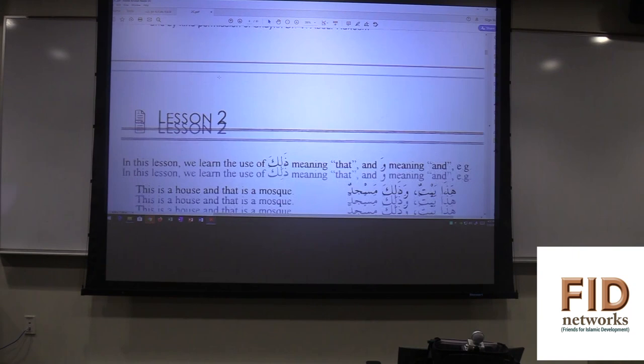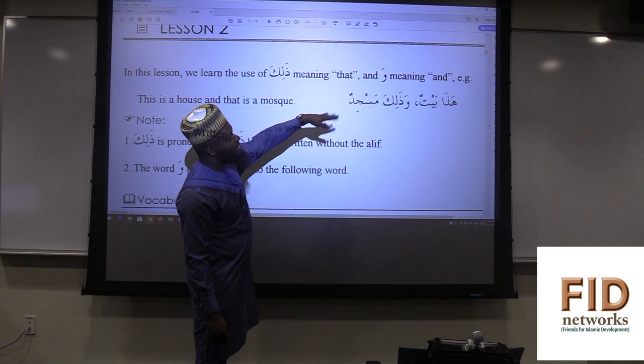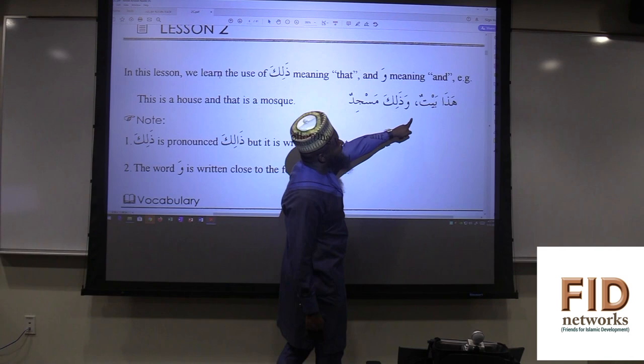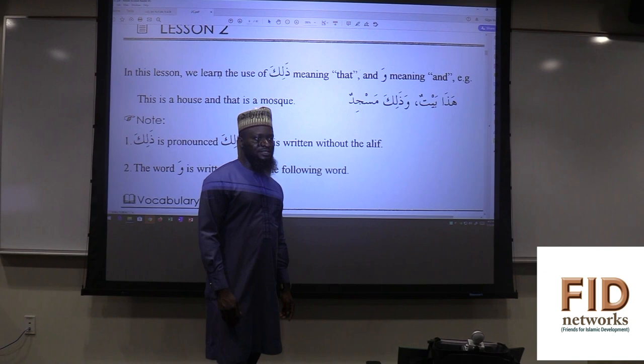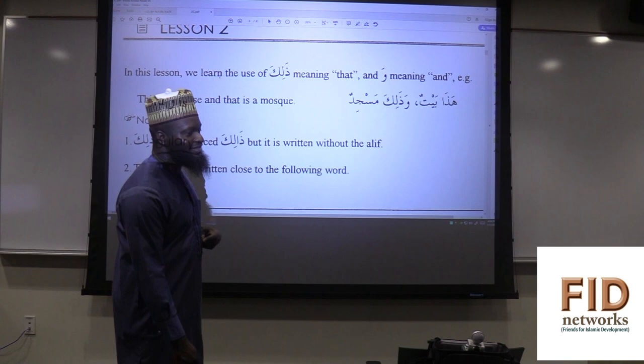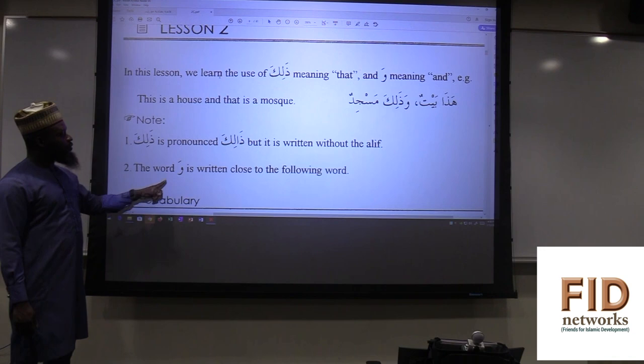Now they're going to teach different articles here. So we learned dhalika, meaning that. So we've said hadha, this. Now dhalika means that. And wa, meaning and. So he said, hadha baytun, this is a house. Wa dhalika masjidun, and that is a mosque. Okay? This is a house and that is a mosque. Wa means and. So hadha Anders wa Mubarak. This is Anders and Mubarak. So dhalika is pronounced dhalika, but it's not written with the alif. And the word wa is written close to the following word because it's the and the following word.